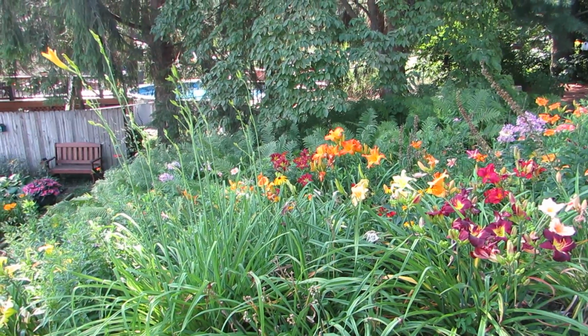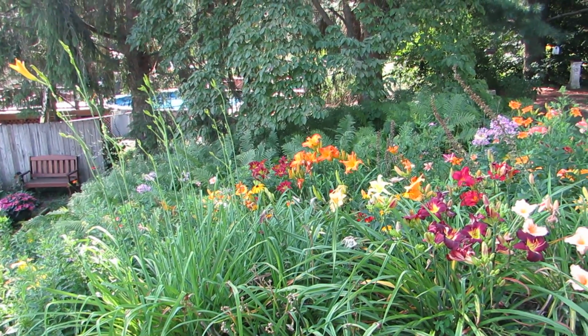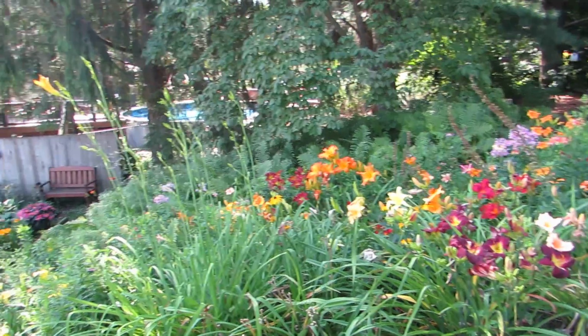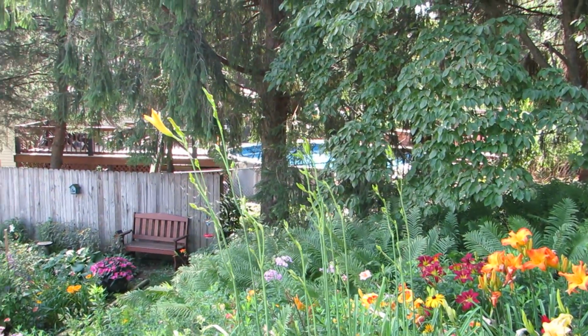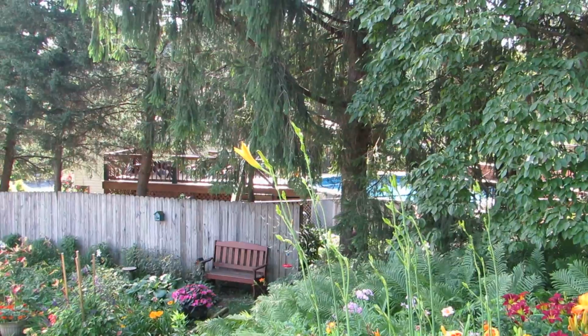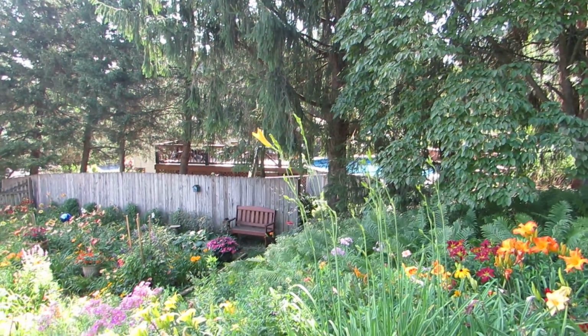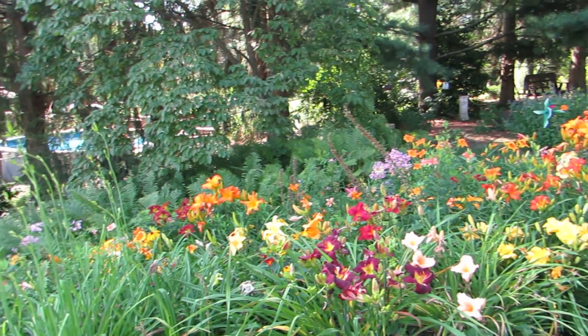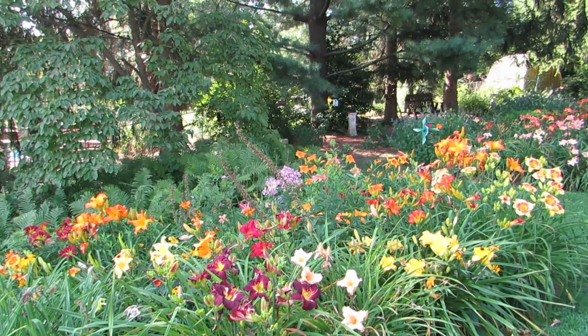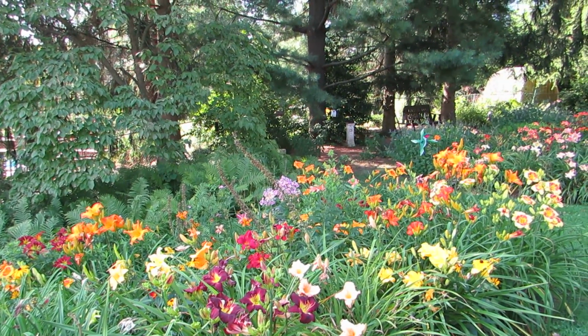Okay, so this is the third video on July 21st, Sunday. As you can see, there's a real tall one that's not blooming yet. Soon though. Oh, it has one bloom. That's Autumn Minaret. That's a late blooming one. And there are several daylilies in here. I've got to get in there and cut off the foxglove, the spent foxglove.